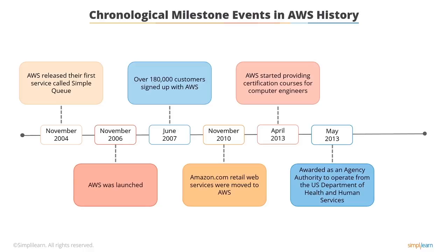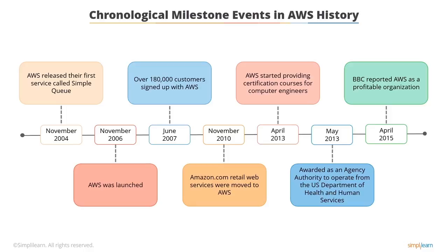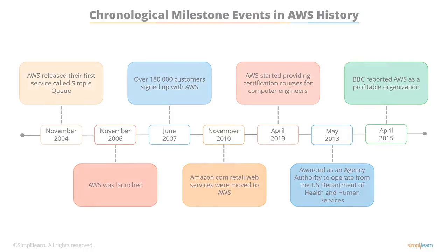In the first quarter of 2015, their reported sales figure was $1.57 billion and $265 million as the operating income. Founder Jeff Bezos described AWS as one of the fastest-growing businesses that might reach $5 billion U.S. dollars, whereas the analysts described the growth of AWS as surprisingly more profitable than the forecast. In April 2015, BBC reported AWS as a profitable organization.